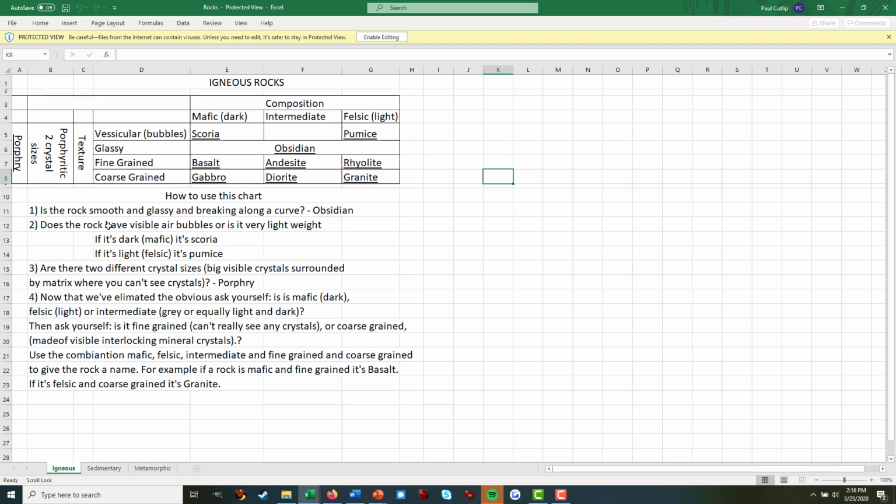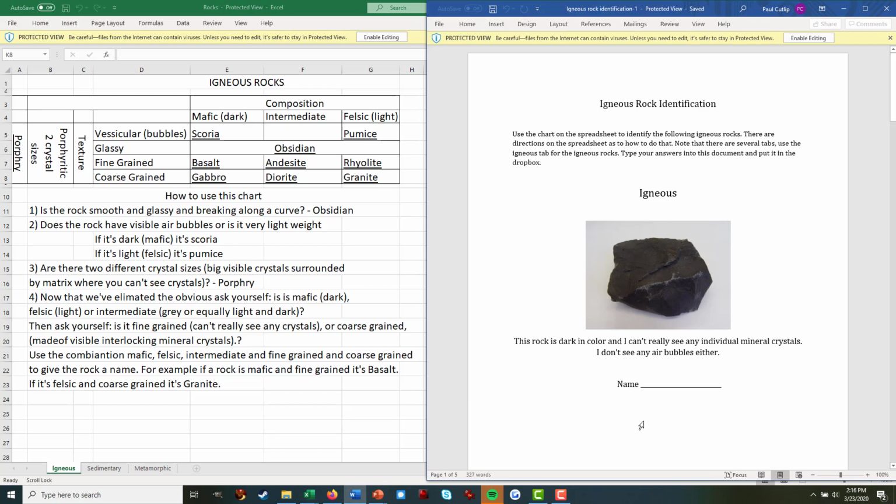So anyway, I've kind of got a little how to use the chart down here, which gives you a series of steps that you can go through. I won't go through them. You can read as easily as I can. And so there they are. So what you want to do is use this description and maybe the picture a little bit, but really mostly the description to give the rock a name. Save this document, put it in the Dropbox when you're done. Bingo, you're done with igneous rocks.